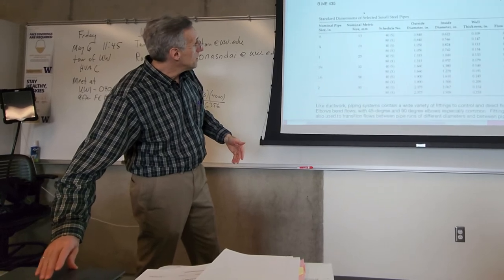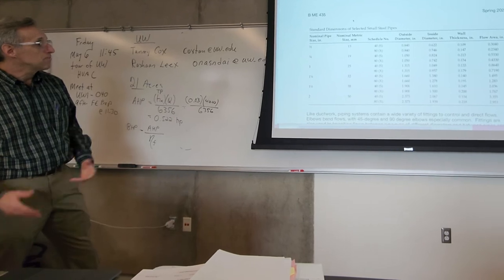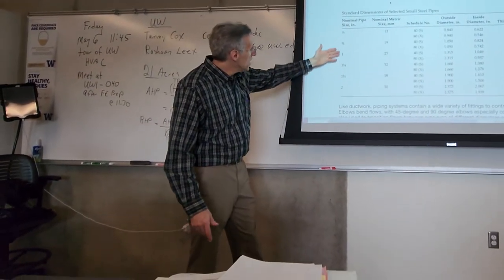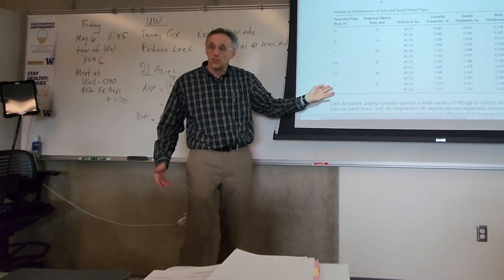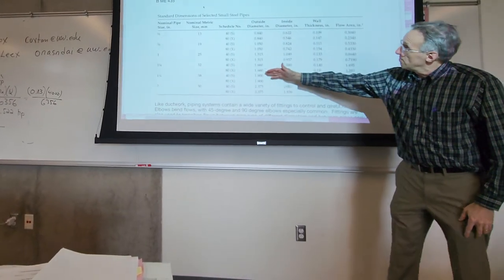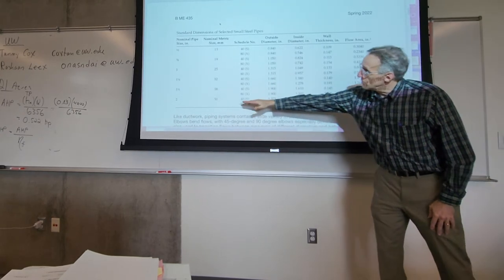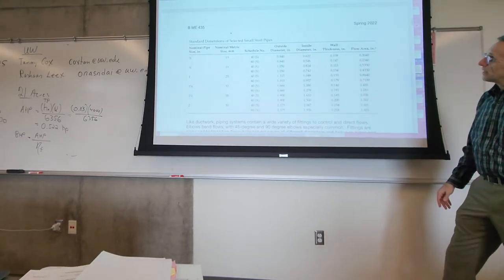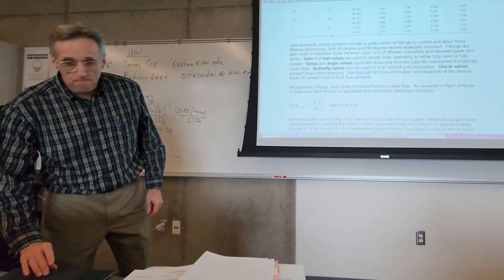There's a table here that has some information about steel pipe. There's a bigger table in our textbook. The size here is that we typically say something like 2-inch schedule 40 pipe. That's the nominal size. But then there is an outside diameter and an inside diameter that correspond to the nominal size. Wall thickness and flow area are given here. We need that information.